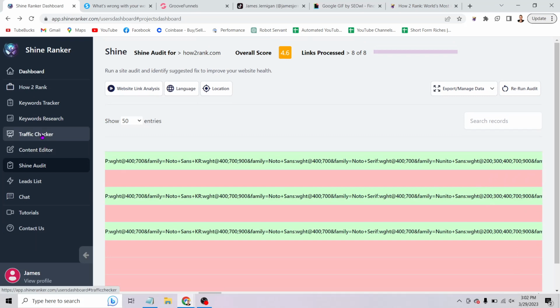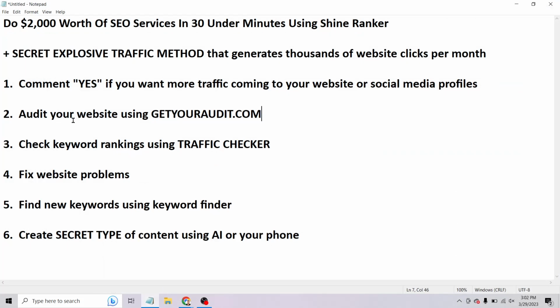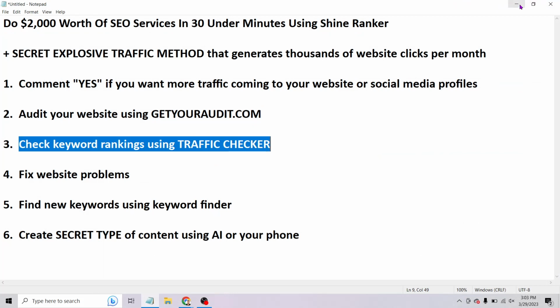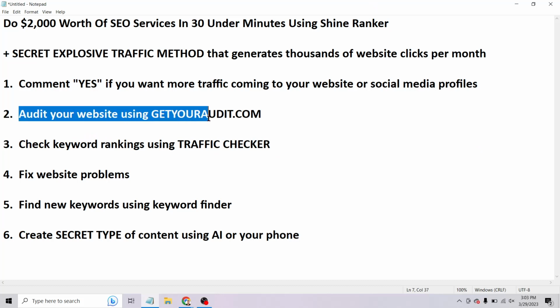Now, the next thing you want to do is check how much traffic is actually coming to your website. So here, that is step 3. Check keyword rankings using the traffic checker. So now you know what's going on with your on page, right? You know that it's all set up correctly. Structurally, it's sound. Just like if you were building a building, you wouldn't just throw a bunch of sticks together and lean them up against each other, right? You'd level out the ground. You'd use screws or nails or whatever it is to build what you're trying to build. So that's the same thing we're doing here in the first step with the audit, just making sure that the structure of our website is correct.